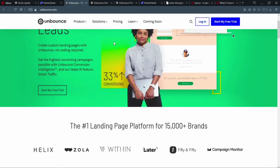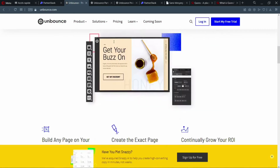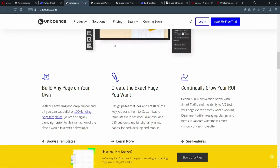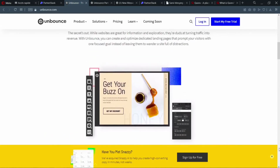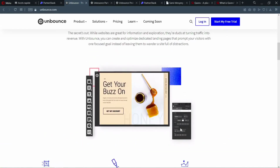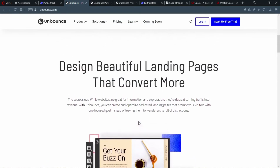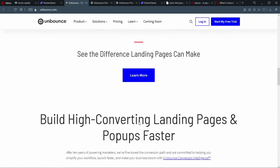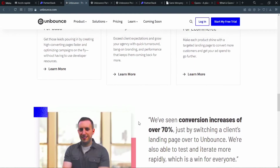For those of you who are unfamiliar with Unbounce, it is a website that allows you to build custom landing pages with no coding needed. The website is a fantastic resource for creating beautiful landing pages and other content for your website. You may be thinking that this is a website where you have to pay to use the services, and you are correct. However, in order for us to make money from this website using this method, we will not be paying to use their services.